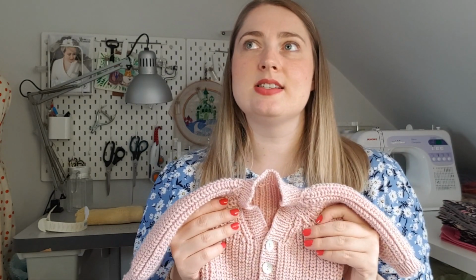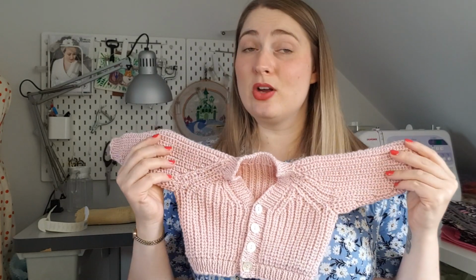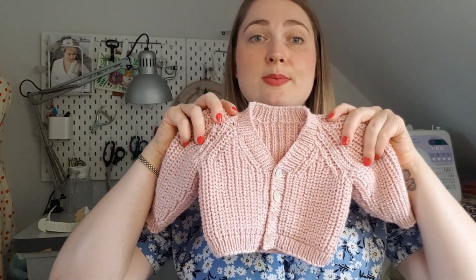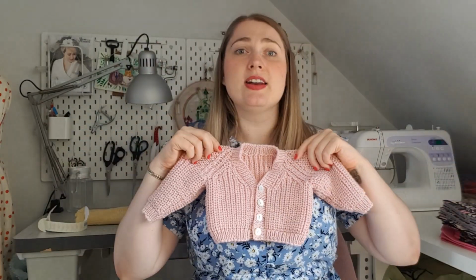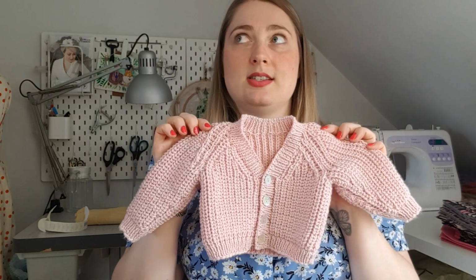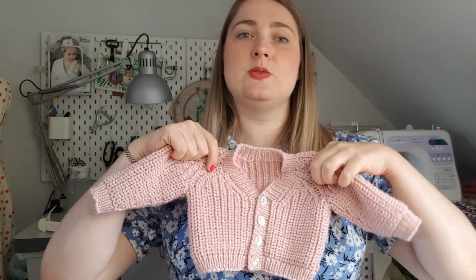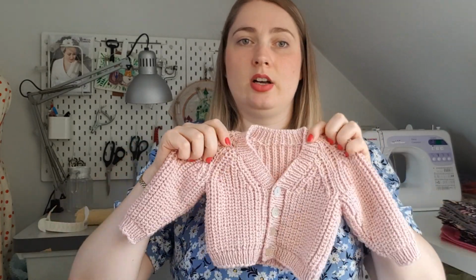I knit the 6 to 12 month size. I think they're a little bit on the small side. It looks so tiny. Oh my God, that looks so tiny. But actually, I've laid it against my baby who is nearly 6 months, and it would be too big for her. And it's for a baby that's a little bit younger.